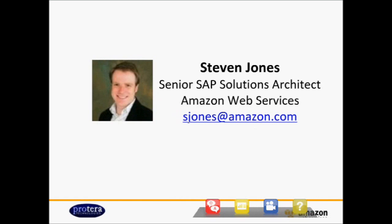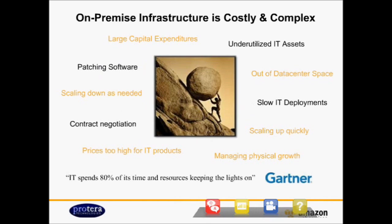First off, I'd like to spend a little time setting context for the discussion today. Now, the reason you're on the call today is likely due to the fact that you've been asked to research opportunities to either streamline existing operations for your critical business applications, including SAP, or research possibilities for protecting these key applications in the event of a disaster.